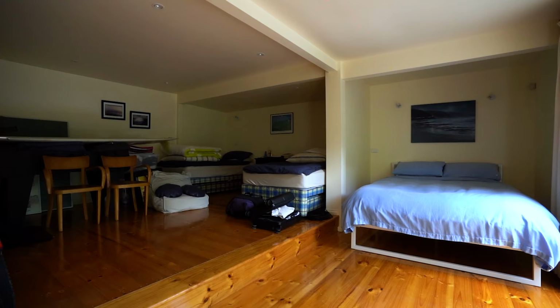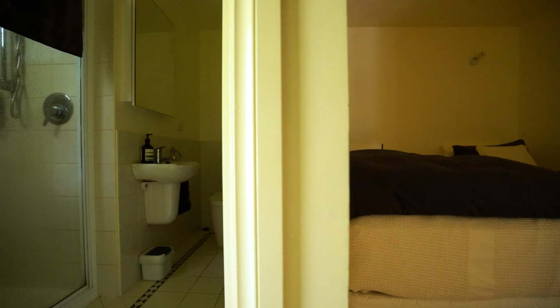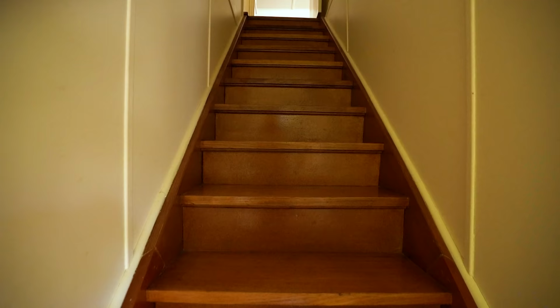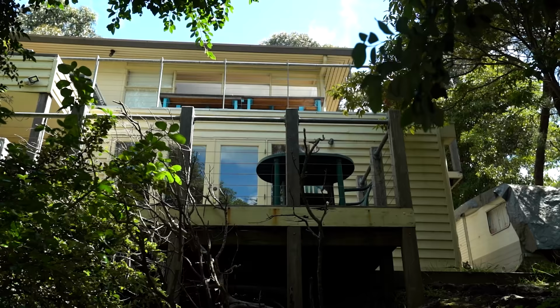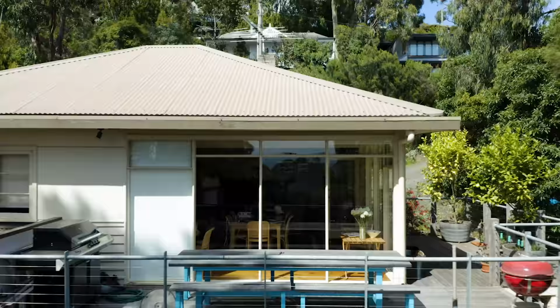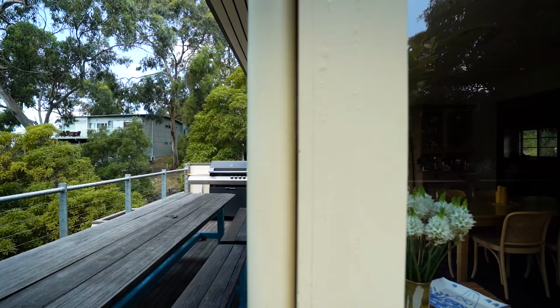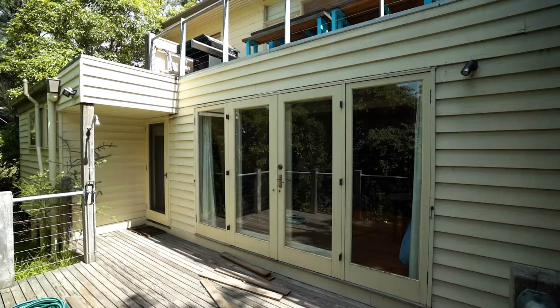Currently, this home has 3 bedrooms with 1.5 bathrooms. So for a growing family, it's safe to say it's getting a little crowded. It has 2 very modest sized decks. The upper deck has a great view of the ocean, but struggles to fit everyone when the whole family is visiting. And the lower deck is flanked by trees and is mainly only used to access the outdoor shower.